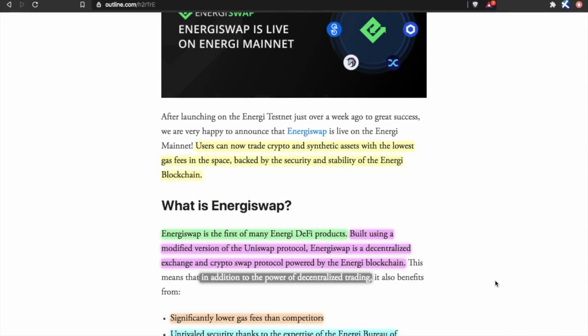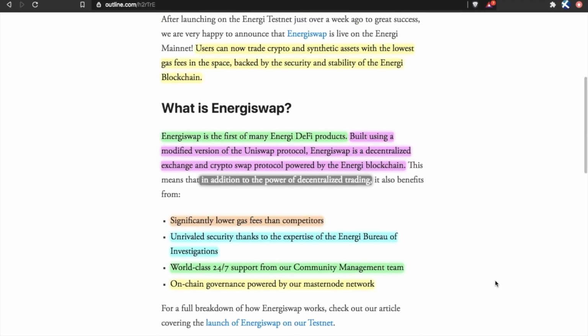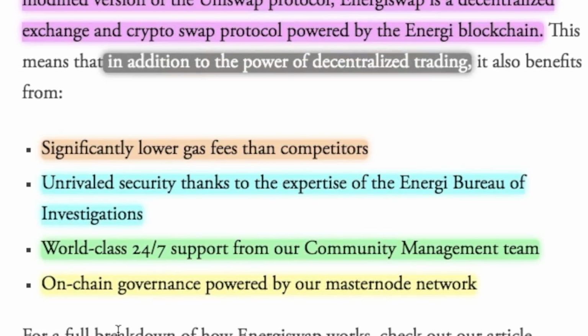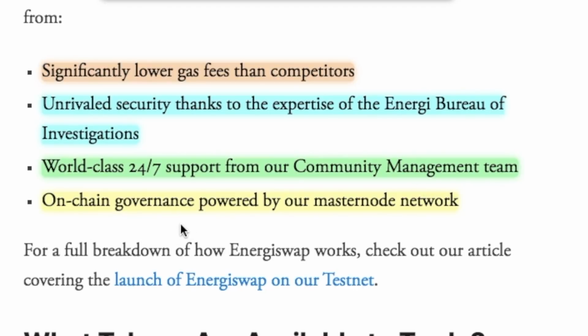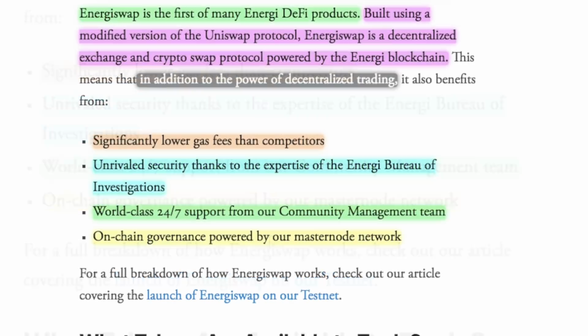So how is Energiswap different from its DEX competitors? Well, like we said, it has significantly lower gas fees. It has unrivaled security thanks to the expertise of the Energi Bureau of Investigation, meaning more security with this DEX. It also has world-class 24/7 support from our community management team and on-chain governance powered by our masternode network.